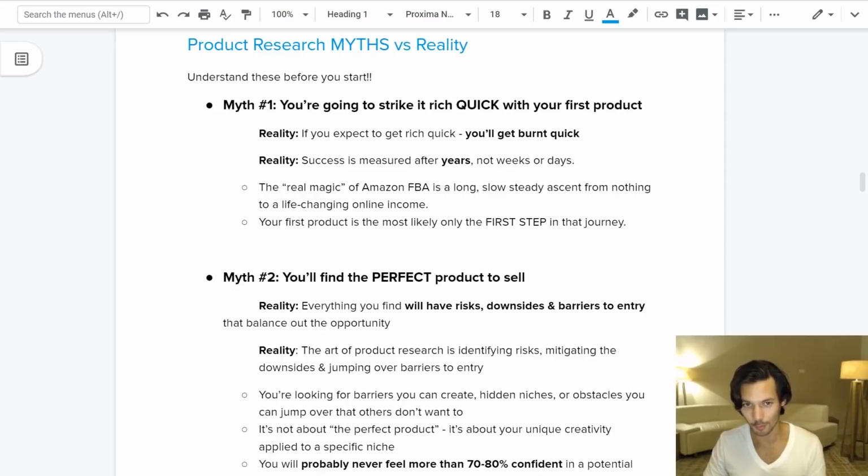First, myth number one, the myth is that you're going to strike it rich quickly with your very first product that you start selling on Amazon. Now, here are the true realities. First reality, if you come into this expecting to get rich quickly, what will happen is you're probably going to get burnt quickly. The second reality is that success is actually measured after years, not weeks, not days, usually not even months. It takes 6 to 12 months to really start to see success.